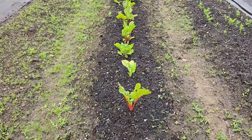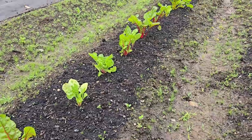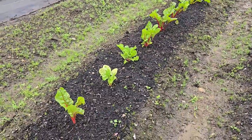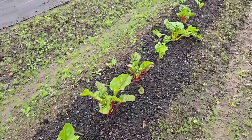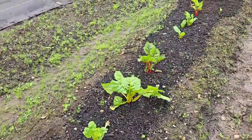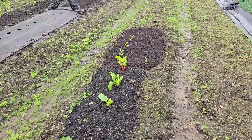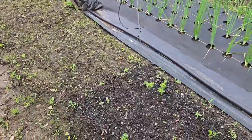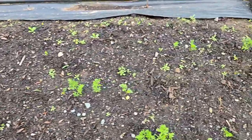In this next row, I've got my chard, which seems to be doing okay. I may plant a few more seeds as insurance, but it seems to be coming up okay. It's had plenty of rain for sure. And I've got a few beets back there for beet greens. More weeds. And then my sad little carrot patch from a month ago.